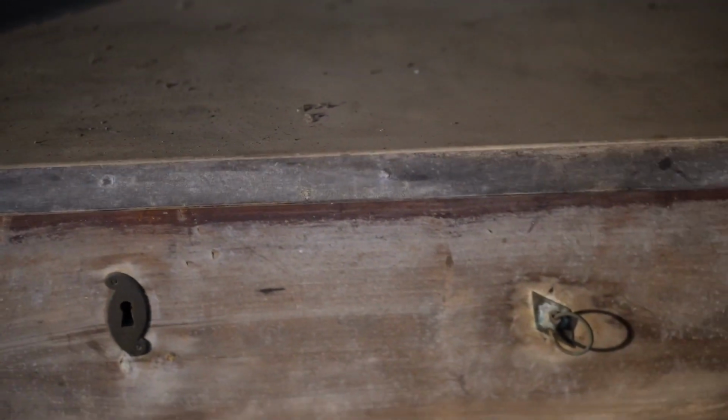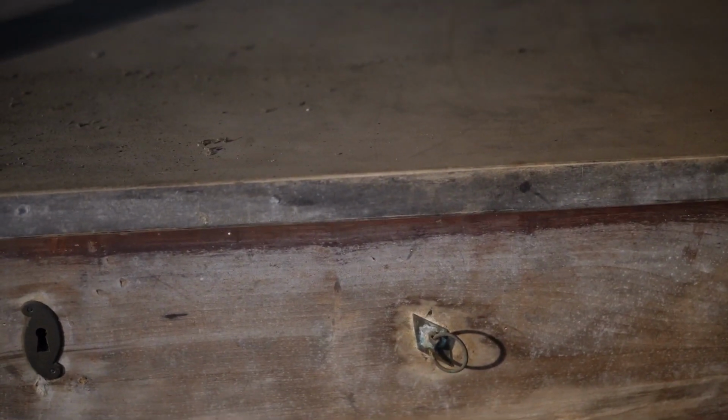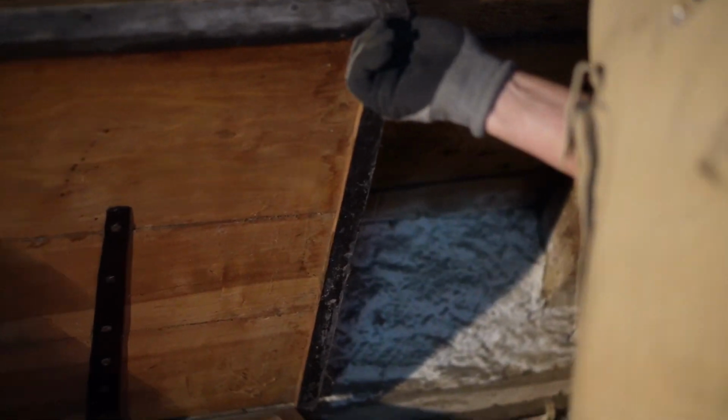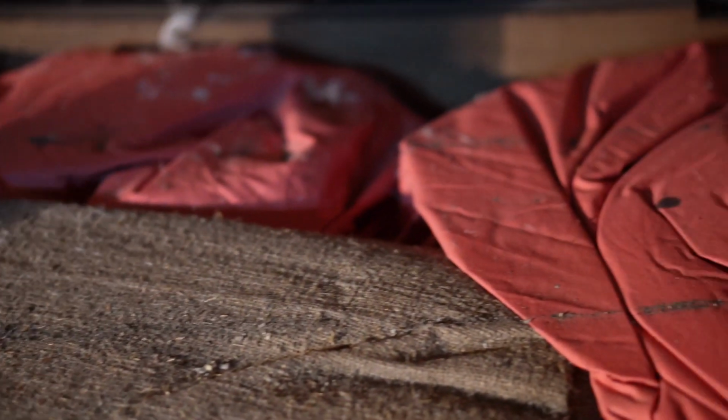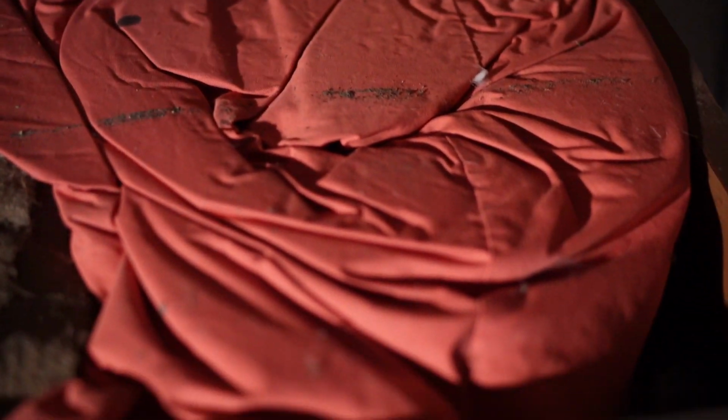So we got to thinking maybe this bottom one isn't a drawer at all. So then Lex did this. Ta-da! Turns out this is a trunk and not a chest with drawers. And well, I don't know what this is. It's not my grandma's wedding dress, but it's something. So let's investigate what comes out of this trunk.